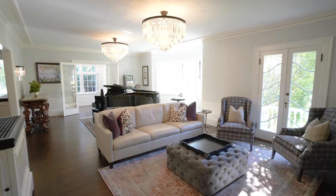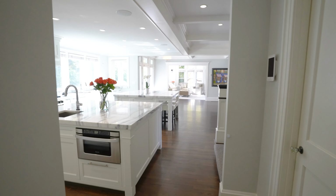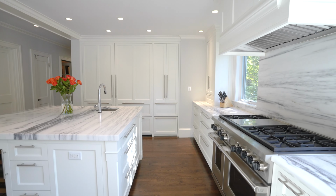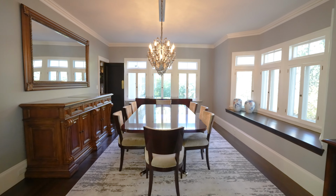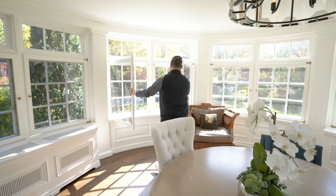An expansive floor plan centers around the main living area, where an impeccably designed kitchen boasts two marble islands, bespoke cabinetry, Sub-Zero and Wolf appliances. Additional living spaces include a formal dining room, home offices, and an inviting sun-drenched conservatory.